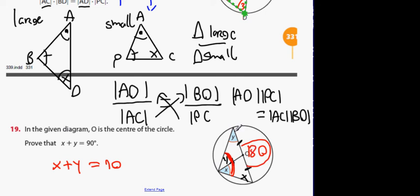If your angle starts and ends at the two points of a diameter, this means that the angle you've just gone around has to be 90 degrees. It says prove that, so this means it's 90 degrees.